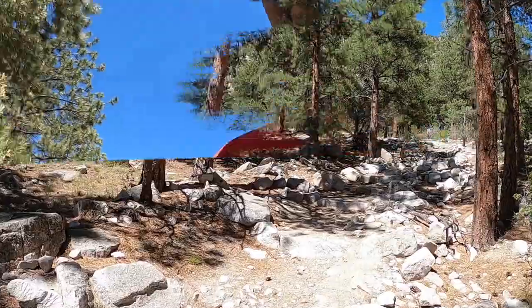So this is a short hike, only about 1.2 miles total. It's an out and back with 500 feet of elevation gain though, so it's going to be straight uphill to the falls. I'll take you guys along with us.